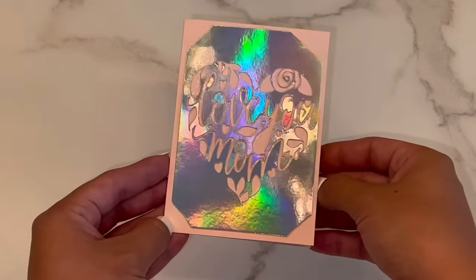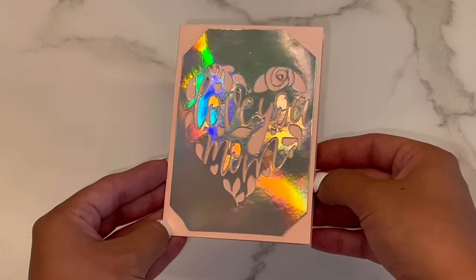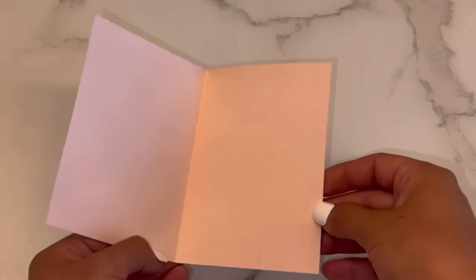I absolutely love how it turned out. I will write a message in there. It was super easy to make, and I know my mom is going to love this.